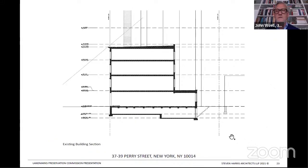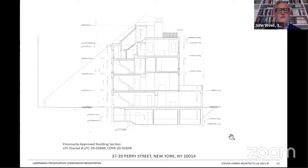Existing section, previously approved section. So the previously approved section had excavation underneath the entire existing building. Our proposal is to excavate that a little bit further down. We want to go down, I think, about another 16 inches. And we also want to extend the excavation into the relatively shallow rear yard.